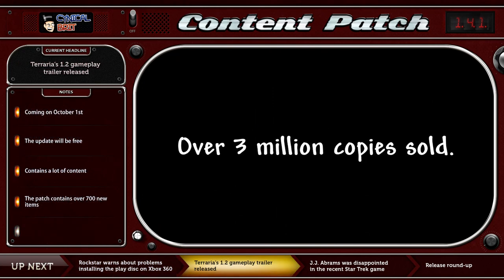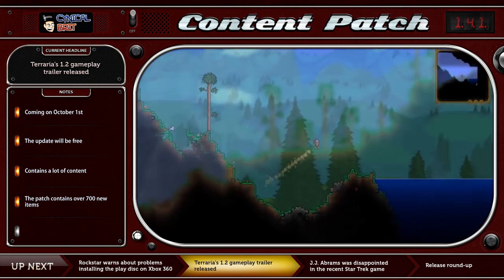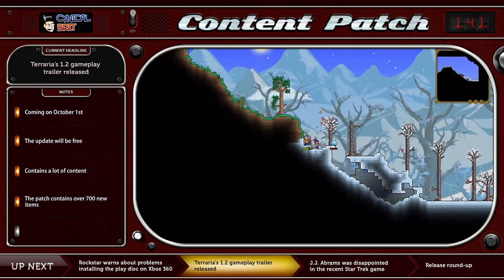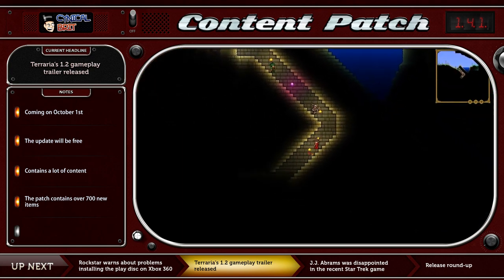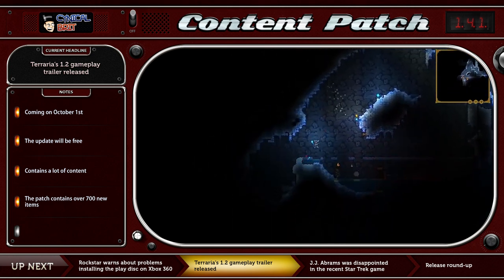It's finally here, or almost anyway, the patch, or some would say the sequel to Terraria, simply because of the sheer ridiculous amount of content that's in it, is coming on October the 1st. The update will be free for all Terraria users on PC, and contains an absolutely absurd amount of new content.